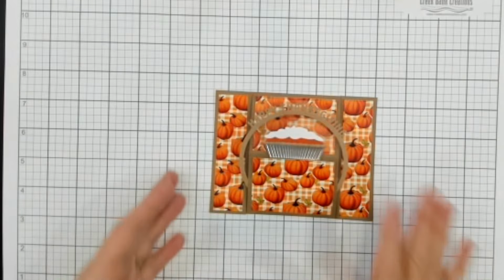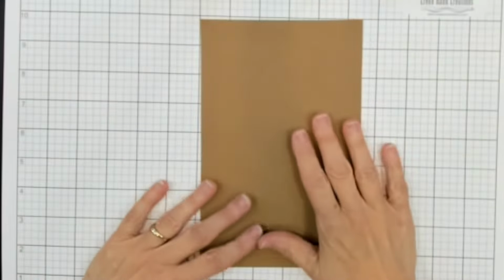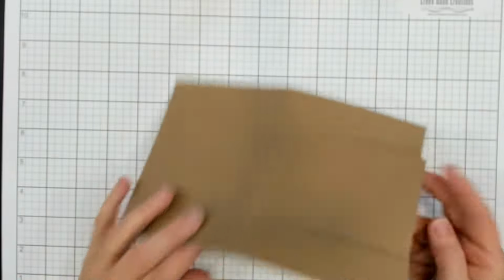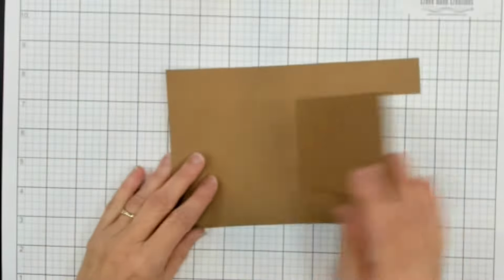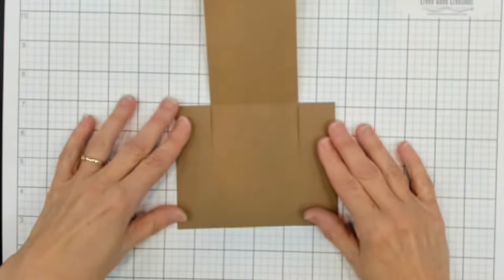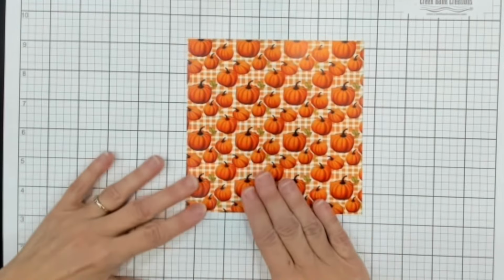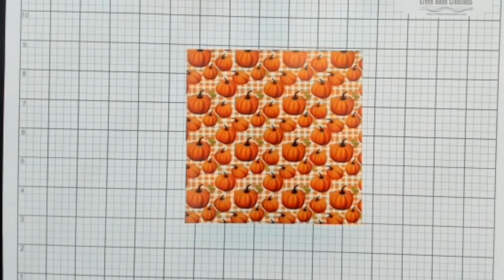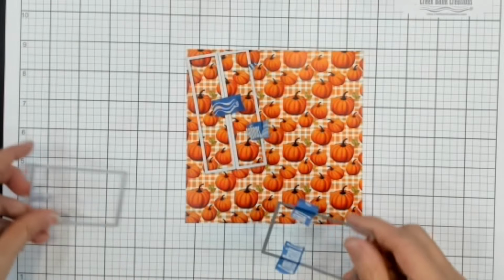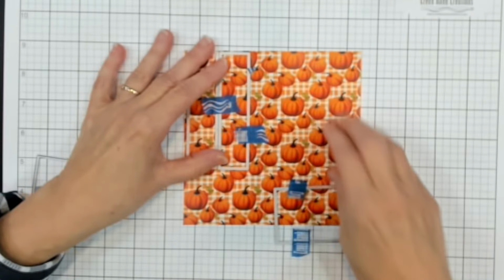And we have made this card 4 times. This is the 4th time. So I'm not going to do the basic setup. If you need to see how to set the die up and get to this first step, you can watch my instructional video online. But I have already die cut that, and we've already done that very first step. We good, Tom? Yes, we're good. So we are using the pumpkin paper with the orange plaid in the background from the pumpkin plaid set. And we are going to take the dies that come with the set, and we are going to adhere those to the paper, and we are going to die cut.